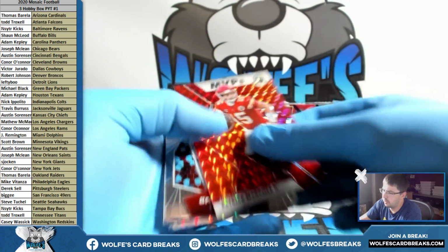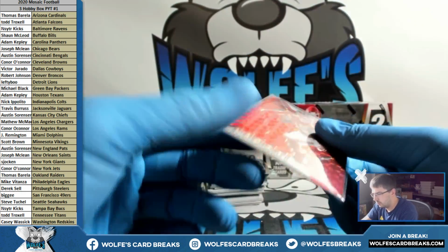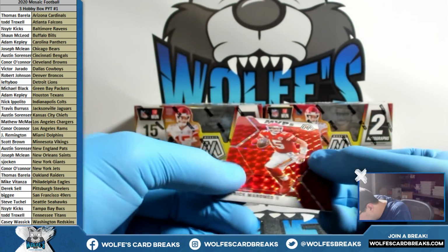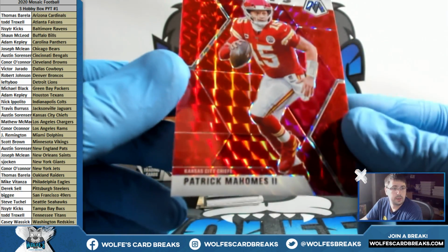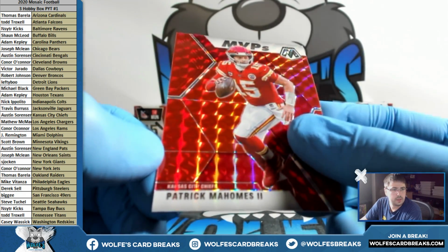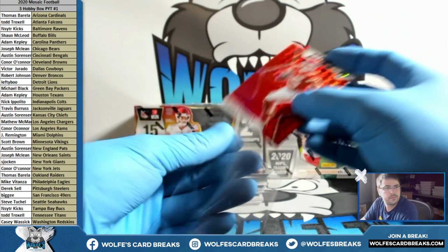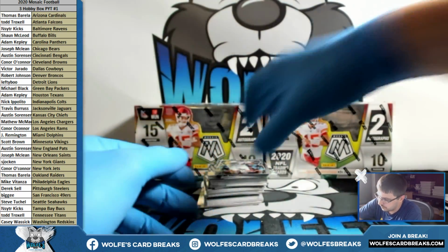Gesicki silver, Patty Mahomes MVP's red for the Chiefs. With one of the infamous Mosaic little nicks right there, right on top of where it says Kansas. You probably can't see it on the screen. There you can. Sorry, Austin.